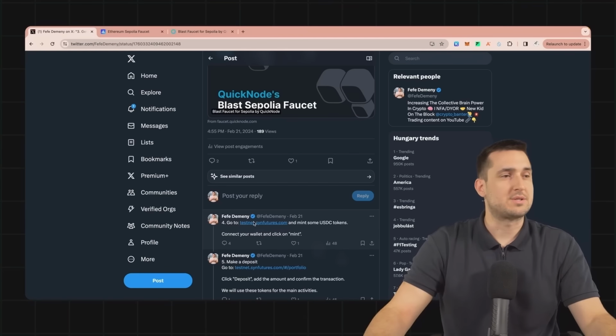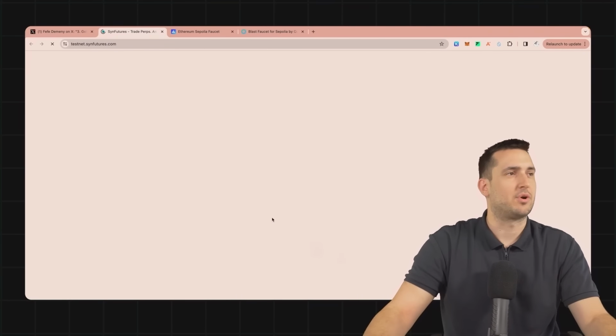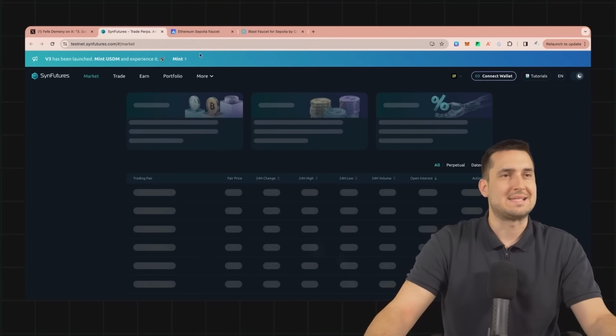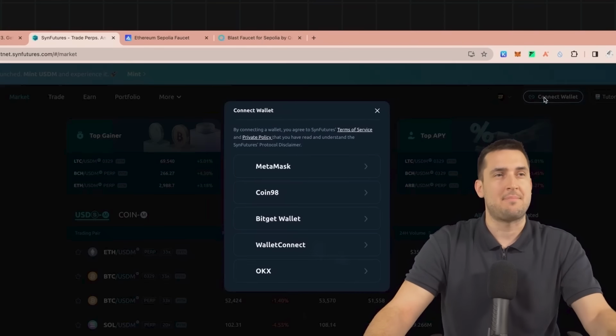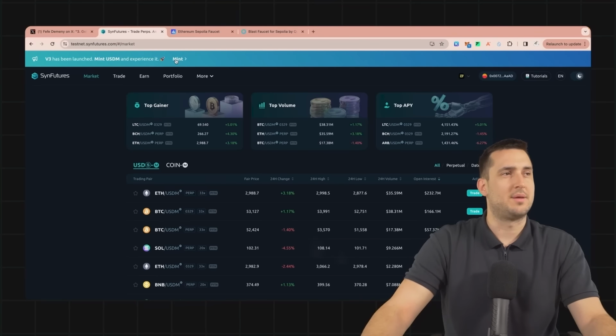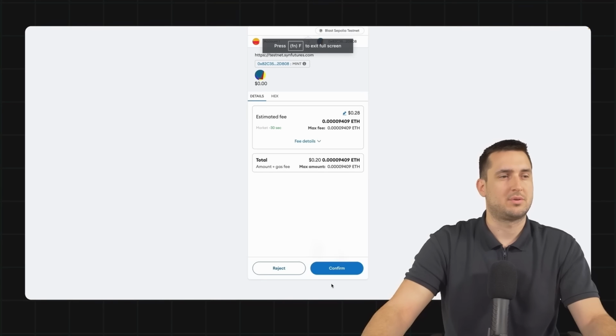So step number 4 is going to be testing the platform. For us to test the platform, we will need to mint some USDC, or they call it USDM. You gotta connect your wallet on the top right corner. Once you have that, you have to click on the mint button on the top left corner here.